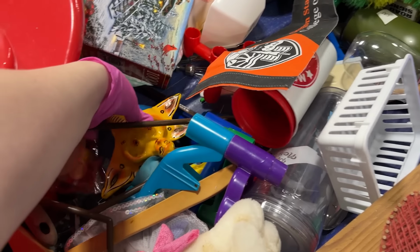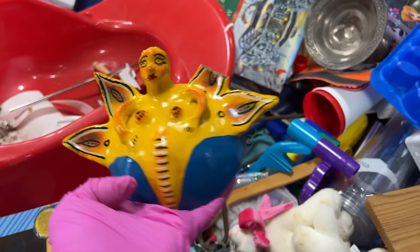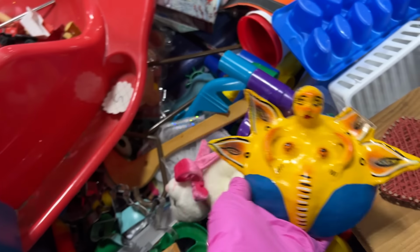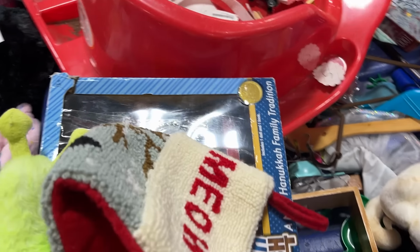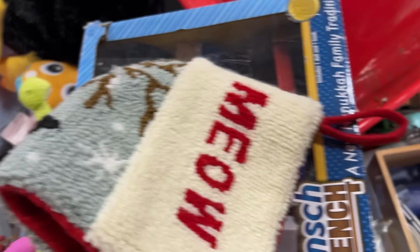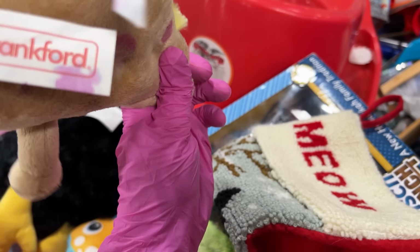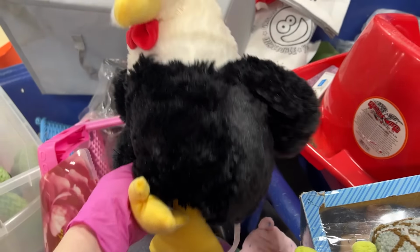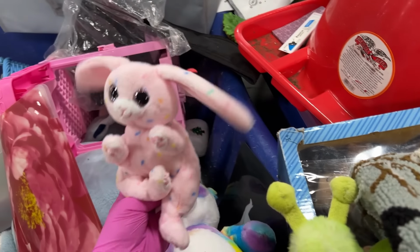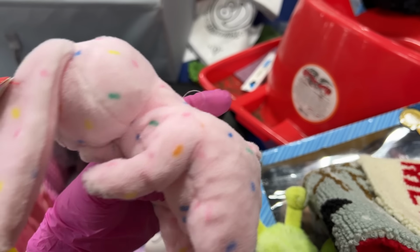Dog to get treats out of. Oh, what is this? Oh, interesting art piece there. Kitty cat. Now, I have a little pile here. There's a little slice of pizza or something. Chicken. Aww. That is a very cute bunny.